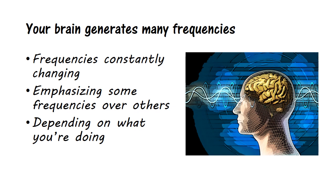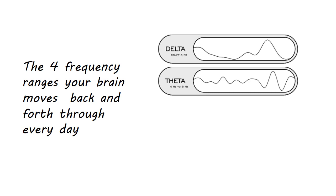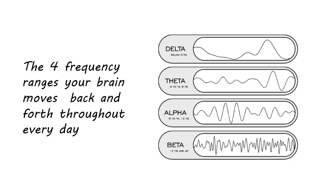In fact, your brain never generates just one frequency. It's constantly generating multiple frequencies at the same time and constantly changing those frequencies, periodically emphasizing some over others, depending on what you're doing. Brain researchers have grouped these frequencies into 4 categories. The waves between 1/2 to 4 cycles per second are associated with deep sleep and are known as delta waves. Theta waves run from 4 to 7 hertz and are associated with deep meditation and dreaming. Alpha waves, or 8 to 12 hertz, are generated during relaxed and effortless alertness. And finally, 13 to 40 hertz are known as beta waves, which are the frequencies your brain generates during normal waking states.